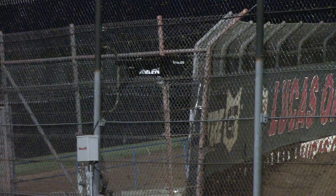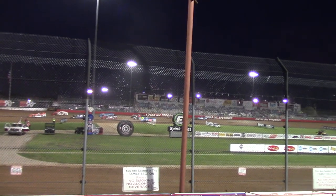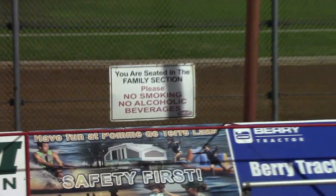Oh, aerodynamics very important here in dirt late models, especially over the course of the last 5 years or so. I never thought we'd ever hear the term aero push in a dirt late model race, but especially when you get on some of these bigger racetracks, it certainly comes into play.